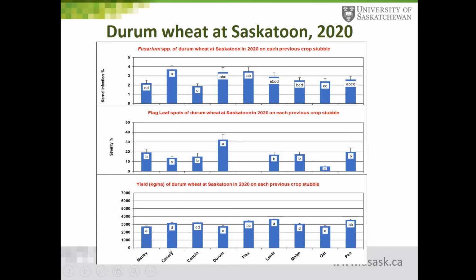So something interesting was that the canary seed stubble actually resulted in a fair bit of Fusarium species on the durum wheat kernels. So after harvest, we plate those kernels out and identify what's on them. And you can see if we consider all of the species on them, not just Graminearum, although probably most would be Graminearum, we find that actually surprisingly canary seed stubble, we're finding a little higher levels of Fusarium. Also durum on durum, fairly high, which is not unexpected. And even on flax, it was fairly high. So we're finding 3% of the kernels are infected with Fusarium on those crop stubbles, whereas on canola stubble, the amount of Fusarium is quite a bit less.